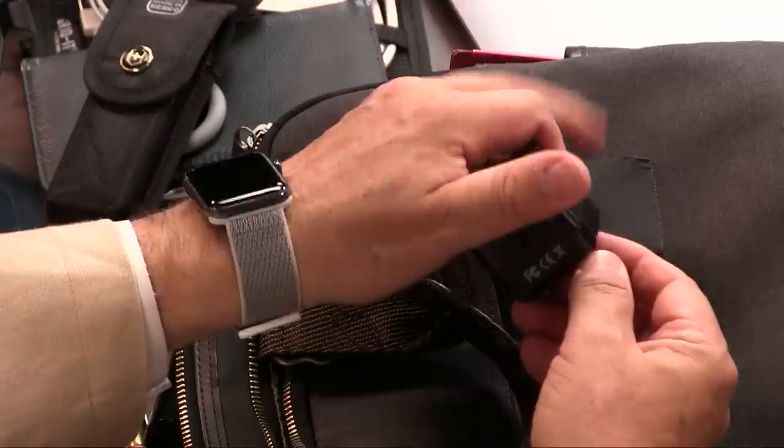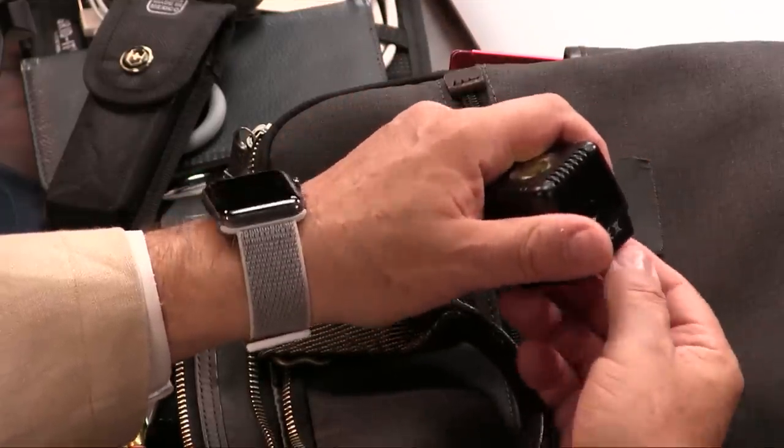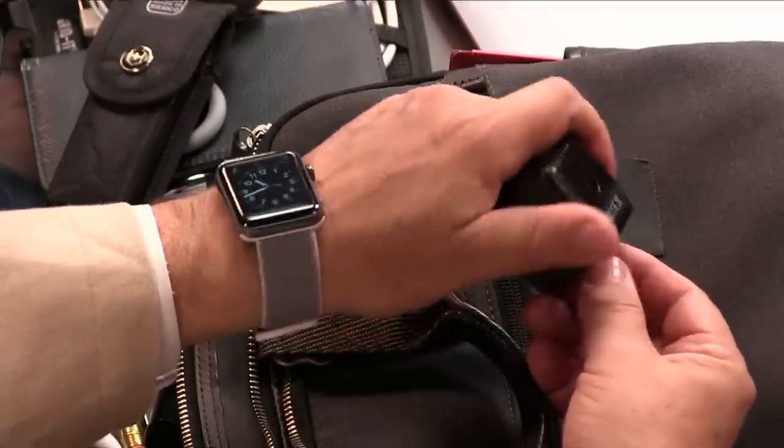Why do you take it off? I don't like to sleep with my wedding ring on at night in case somebody comes and visits. No, because it constricts the blood flow.